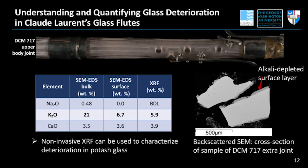And actually, we found that we can use the non-invasive XRF to give us an understanding about if there is a reacted, deteriorated surface layer. So here I show a chip taken from one of the joints of 717, which Isabel will elaborate on in the next section, but you can see that there's a darker layer on the surface of this in cross-section. And this is an alkaline-depleted surface layer. And if you look at the potassium composition of the bulk versus the surface, the XRF measurements very closely match what we calculate with the surface.